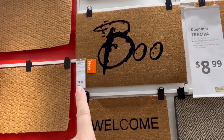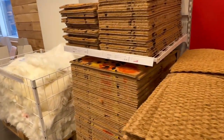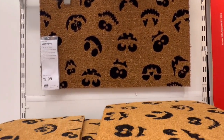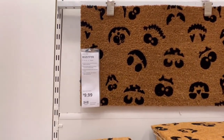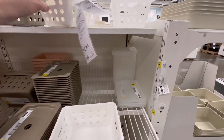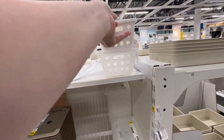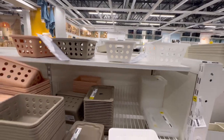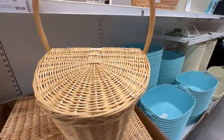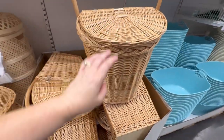The boom mat for $15, and we've also got this mat here for $10. This is what I was looking for. This is too expensive though.